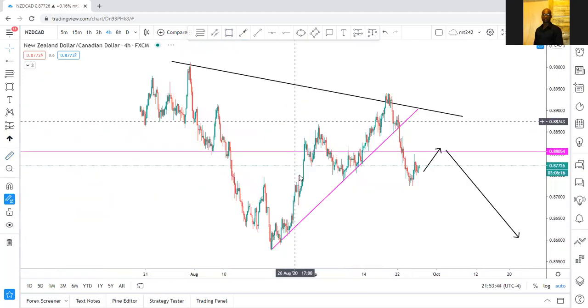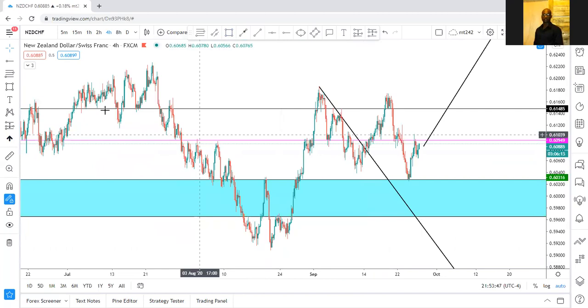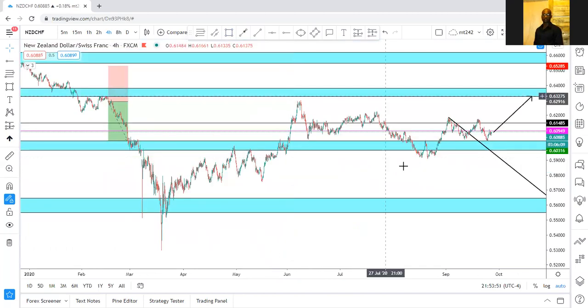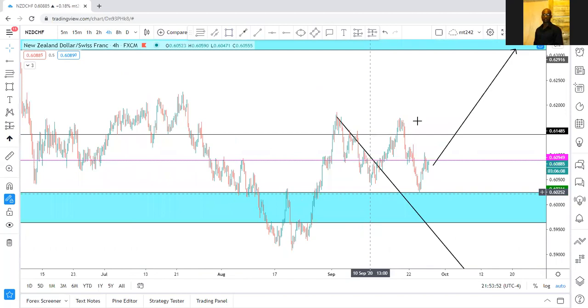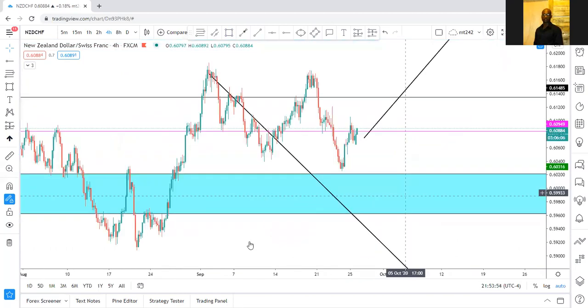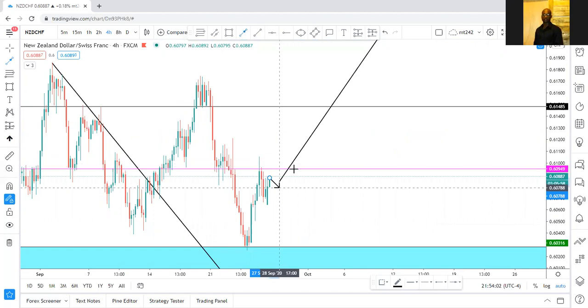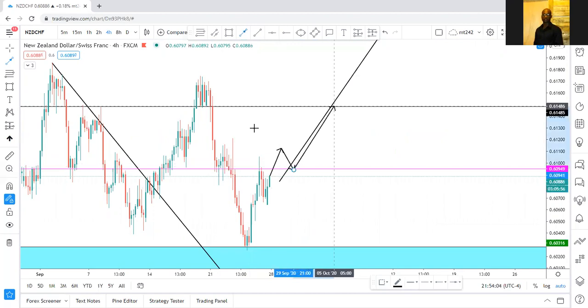NCAD, nothing, I don't have it marked up. NZD CHF, looking at it for what it is. Break, retest, price came back down all the way to the zone. This is a resistance level here. I need more confirmation now because we didn't get it down here. I need price to break, retest, and then we can ride it up.